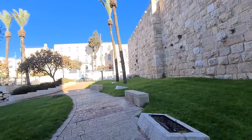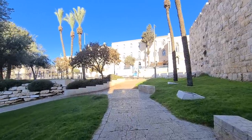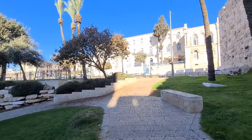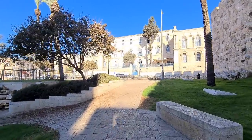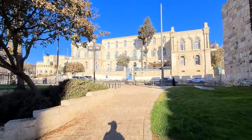At that time, the French had a lot of power in Jerusalem. They were good friends of the Ottomans. Then you can see some institutes here. This is Saint Louis Hospital.